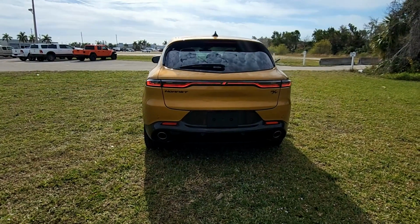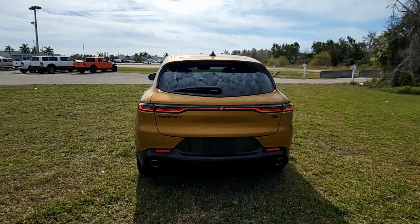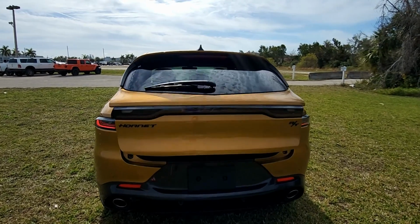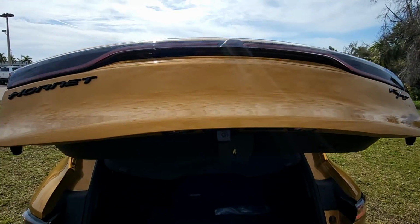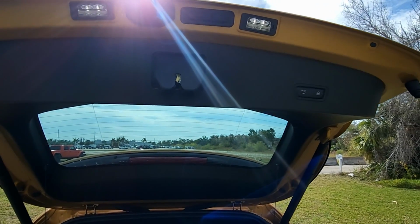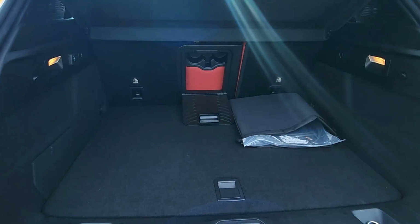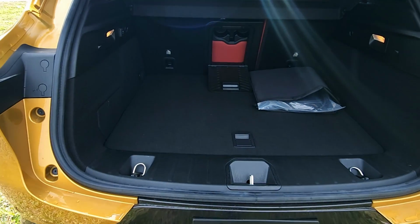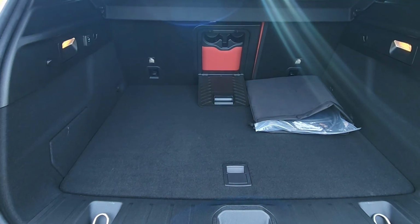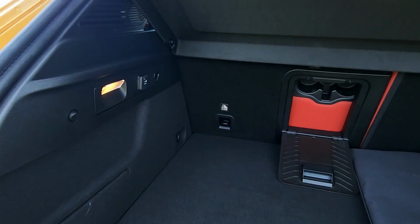Sounds interesting, right? It's not exactly the Hellcat sound, but of course, a 1.3 liter plug-in hybrid sounds pretty good as far as what you get for it. Now, as the gate opens up, you can see the rear view camera. You also see the lock and close buttons for the gate, and this is how much room you have. That's a box about 37 inches deep and about 37 inches wide, if you were interested in the dimensions of it.